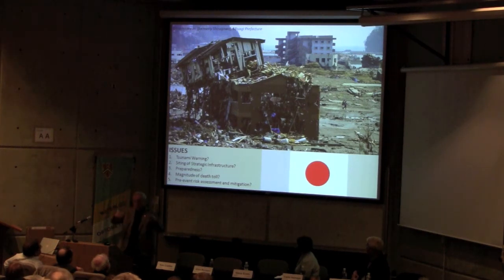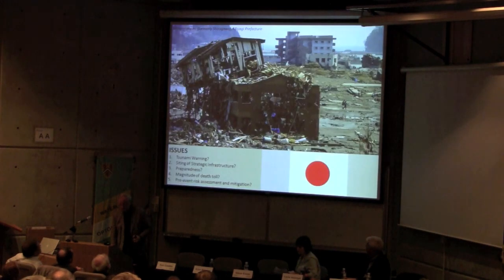the emergency preparedness, the disaster preparedness, the magnitude of the death toll, and anybody that knows anything about Japan will know the Japanese will be very, very sensitive to the precise number of people who perish. And what about pre-event risk assessment and mitigation with respect to siting of key strategic infrastructure? These are some of the questions that we'll ask. Thank you.